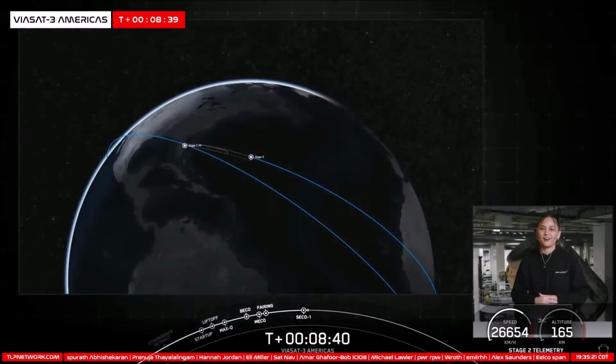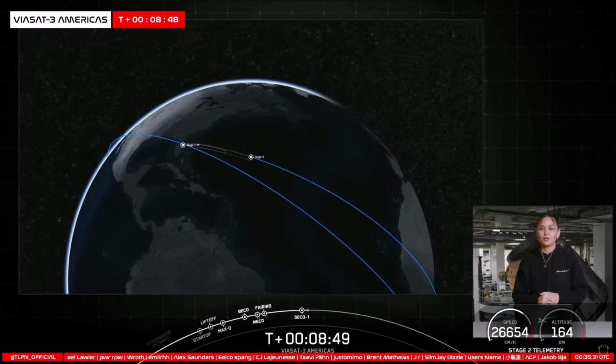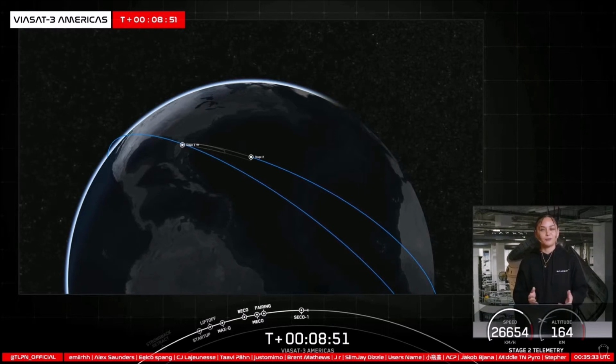So with confirmation of second engine cutoff and a good orbit, we'll be heading into a coast phase until our second relight of our MVAC engine around the T+30 minute mark. We'll come back to bring you live coverage of that second burn in about 20 minutes.